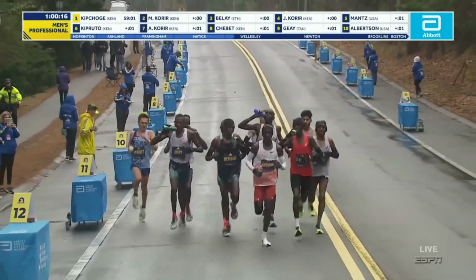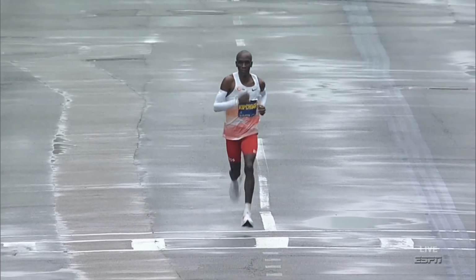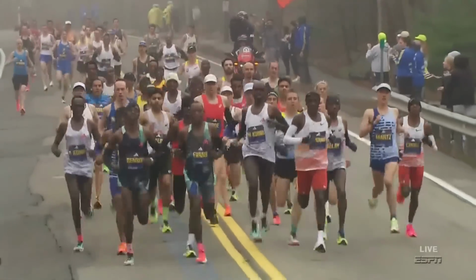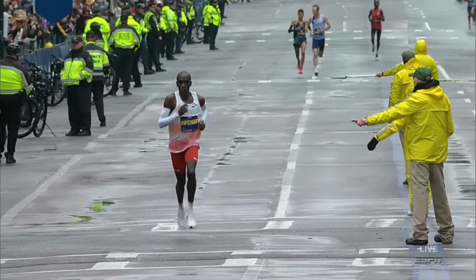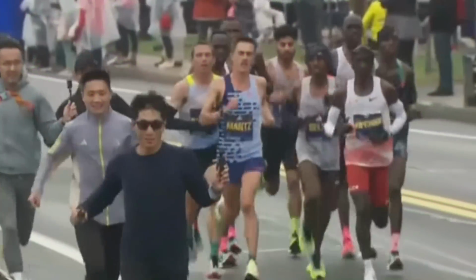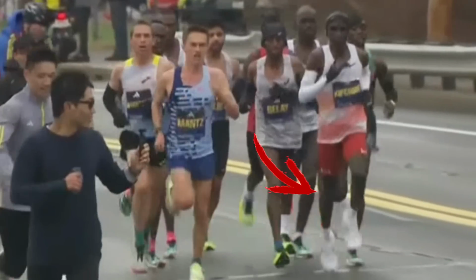Now, for Kipchoge's form in this year's Boston race, his form still looks very good. In fact, when you compare him to the other athletes in the race, it certainly still seems as though his running economy is much higher. But according to this article, something happened in this year's Boston Marathon that typically doesn't happen until the very later stages of a marathon. Even before the half marathon split, Kipchoge's right leg was starting to be placed in the very center of his landing area.